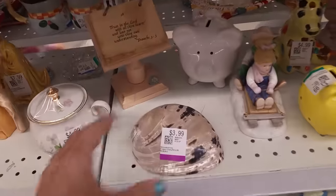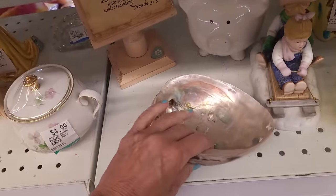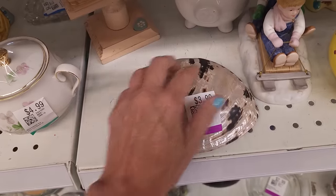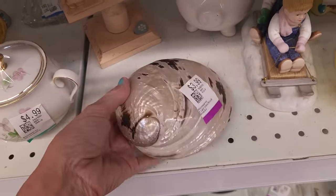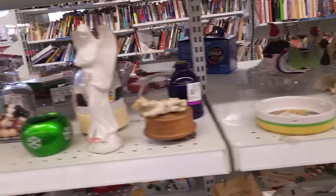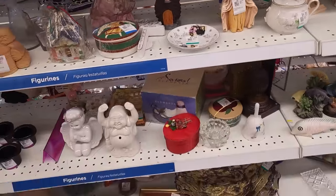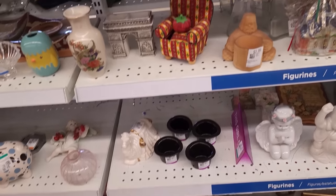Ooh, I like that shell. I like that shell a lot. So this is a polished abalone shell. You can see this looks like what you normally would see on an abalone shell, and this part has the roughness polished off. Now, I don't know if this is a red or a green originally. It's kind of beautiful for $3.99 minus 30% though. I'm not sure if that'll end up in my own collection or I will resell it. If the value is there, I will resell it. If the value is not there for resale, that will end up in my collection.